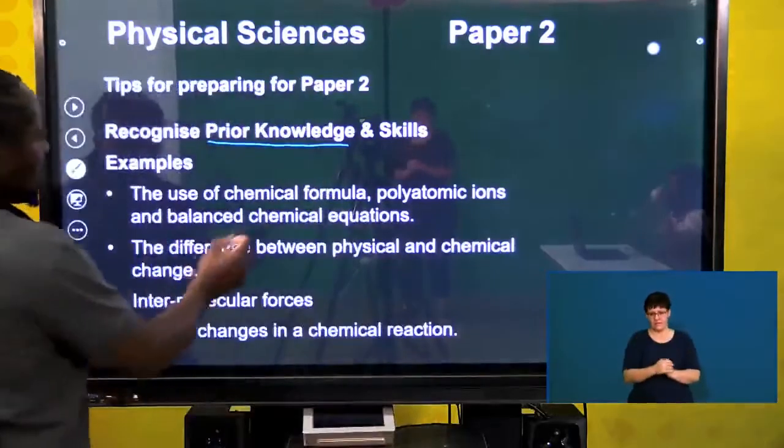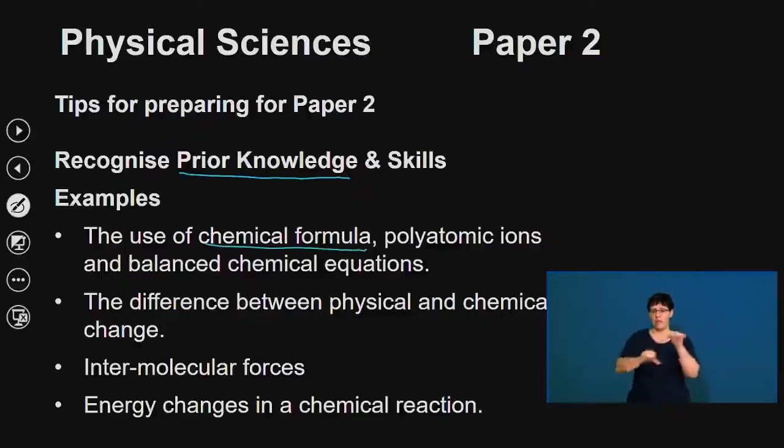Now, you'd use the chemical formula, okay? This is the periodic table, polyatomic ions. For example, when you talk about the ammonium ion, just know the formula of the ammonium ion. This one, as an example, will come in, let's say, under fertilizers. So these common ions, you'd have covered all this stuff in chemical formula in grade 10. So always remember that, okay?